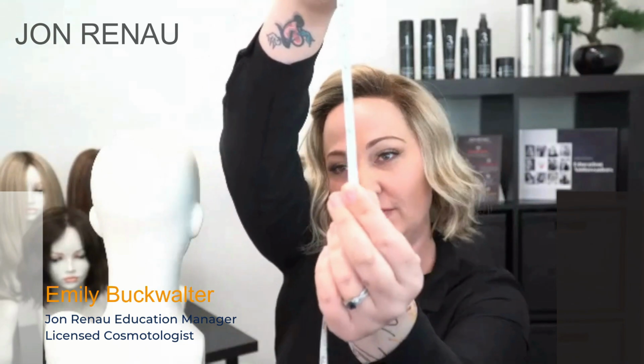So all the way around the circumference is the first measurement you want to take. Then you want to do your front to back measurement. Now this starts at the front hairline and goes back 7 inches. So if you look right here, you'll see that my measuring tape, I don't know if it's focusing or not, but you'll see it's at about 7 inches. It's about 7 inches. So you want to go 7 inches back and establish the top of head point.